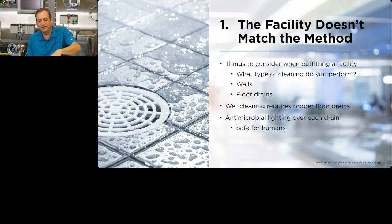But again, on your facility, your walls need to be wash downable. Your floor drains, you need to have sloped floors. And again, when we're talking about floor drains, one of the neat things that's now out here is this antimicrobial lining.